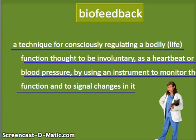Next we have biofeedback, a technique for consciously regulating a bodily life function thought to be involuntary, as a heartbeat or blood pressure, by using an instrument to monitor the function and to signal changes in it. She found that she could slow her pulse by using biofeedback.